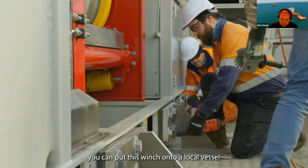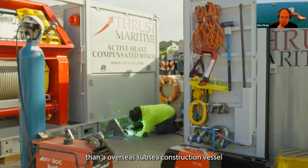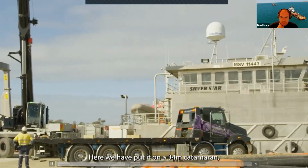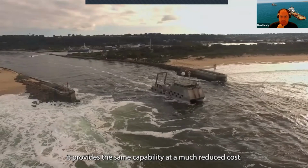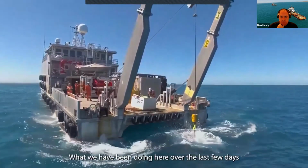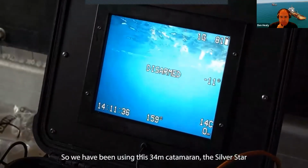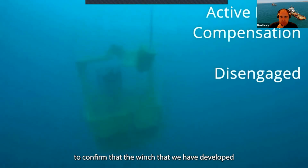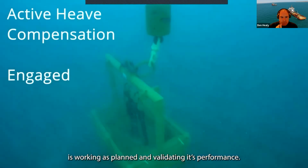You can put this winch onto a local vessel, and that local vessel is likely to be cheaper than an overseas subsea construction vessel. Here we've put it on a 34-metre catamaran. It provides the same capability at a much reduced cost. What we've been doing here over the last few days is sea acceptance trials. So we've been using this 34-metre catamaran, Silver Star, to confirm that the winch that we've developed is working as planned and validating its performance.